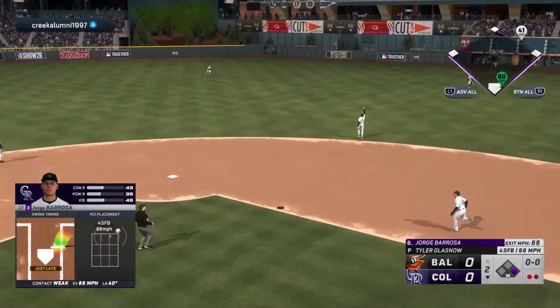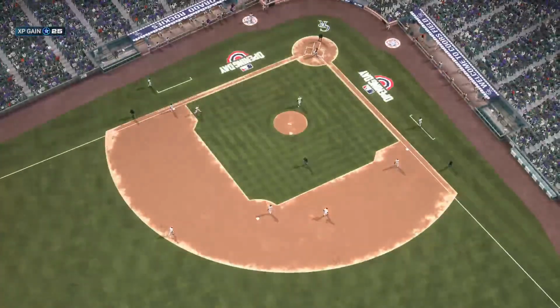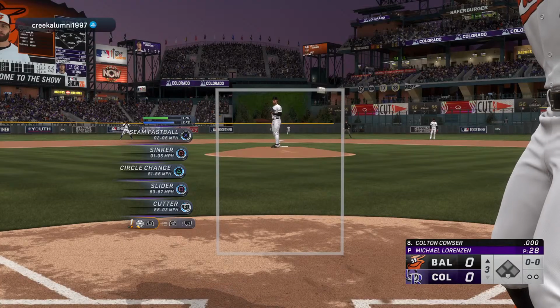Lifted in the air, right center field. Bader racing after it. Stretches out and hauls it in. New inning getting started, and into the box for Baltimore, Colton Cowser.